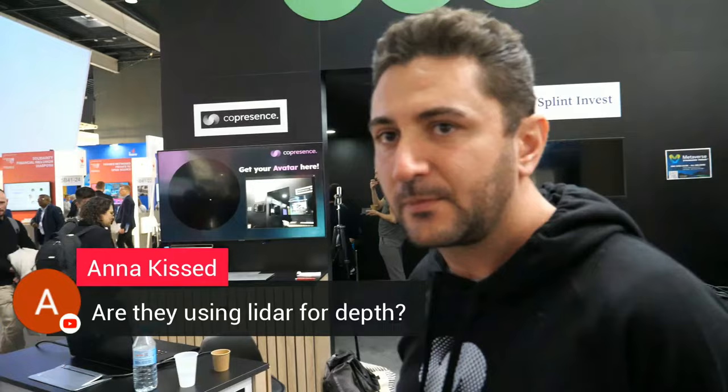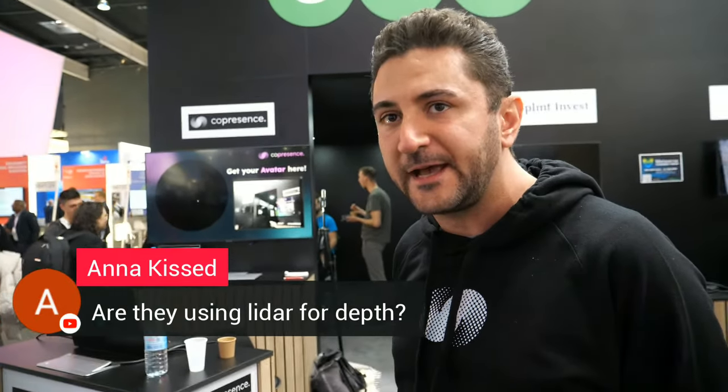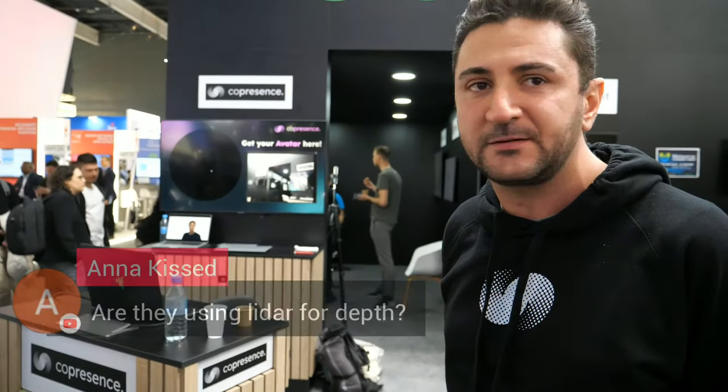Do you use LiDAR for that? Yes, currently yes, it helps a bit. It helps convergence time, quality is a bit better, but we don't necessarily need it. So it also works quite well just from images. But it takes a bit longer than the 5 minutes of optimization, because the LiDAR helps a bit.